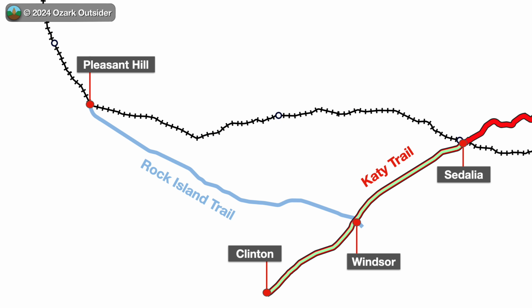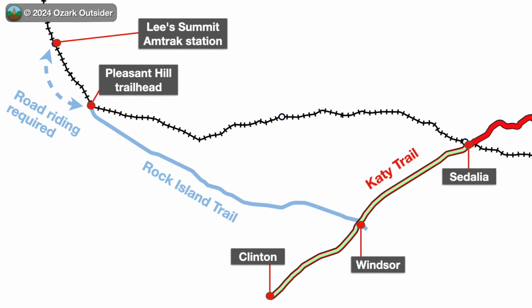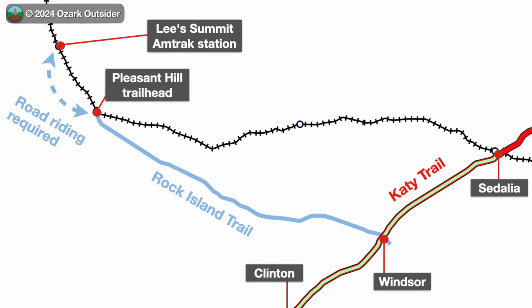In the meantime, if you have time, you can always add an out and back along part of the Rock Island to your itinerary. It's also possible to complete a bike rail loop along this segment of the Rock Island Trail, though you'll need to do some road riding to bridge the 14-mile gap between the trailhead at Pleasant Hill and the nearest Amtrak station at Lee's Summit. We intend to cover this in a future video.